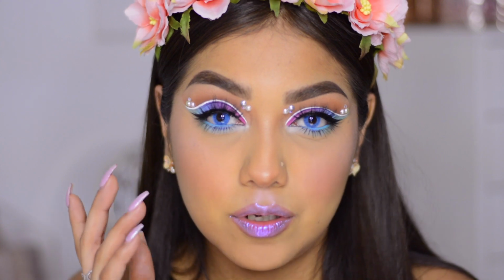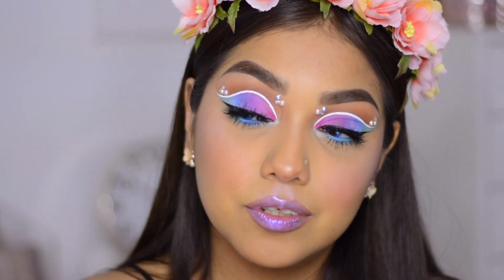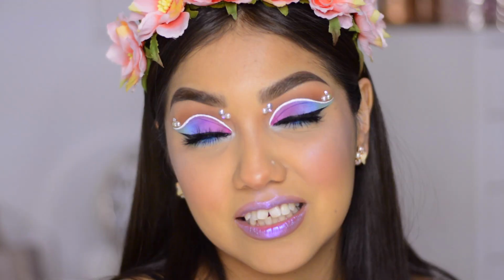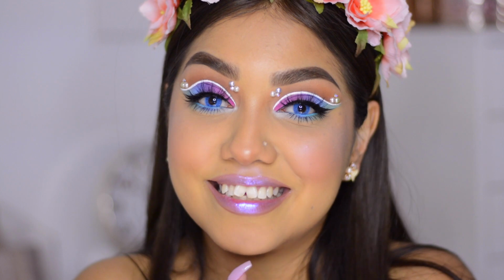I think if I do a close-up you will be able to see it, and another one right here, which you can barely see, but it kind of sucked because it looked really bad. Now it doesn't look as bad as it was. It's just now I have a scar. And yeah, I came up with this. I hope you guys like it.